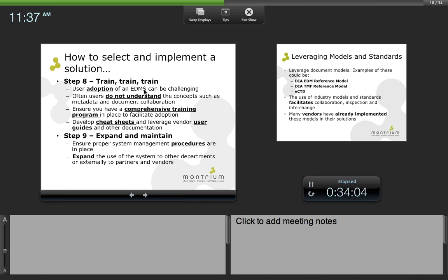We also then have the opportunity to expand the use of the system. So in your requirements, you should have stated that you wanted to use, for example, the system with partners externally, but it may not be something that you do straight away. And so over time, you can start to expand to external users and partners or vendors. And you can, of course, also improve the system by using it in more departments or managing more and more content or improving reporting, for example, to be able to better gain knowledge from the various different documents that we have in our system.